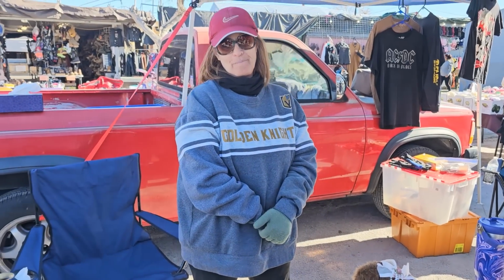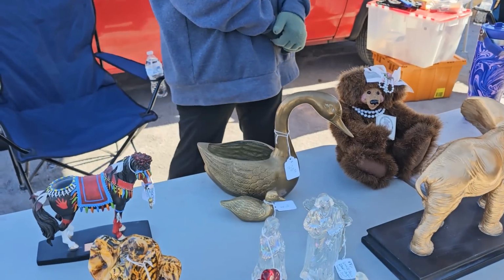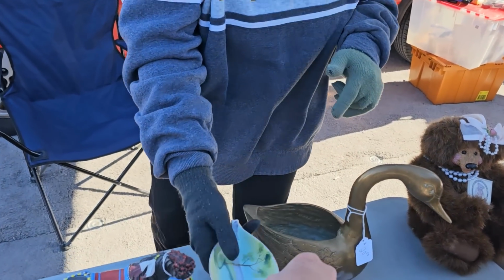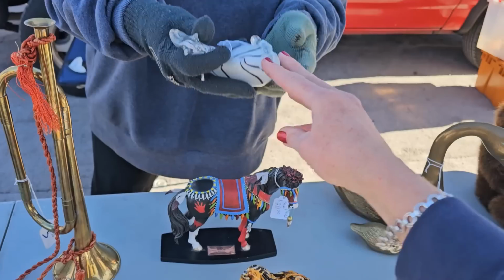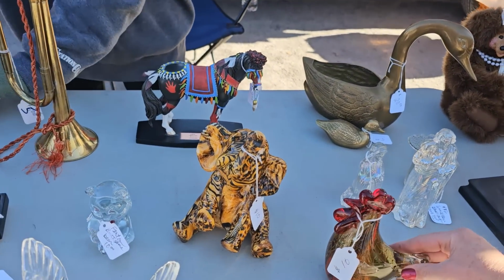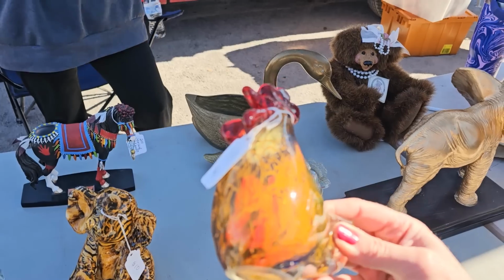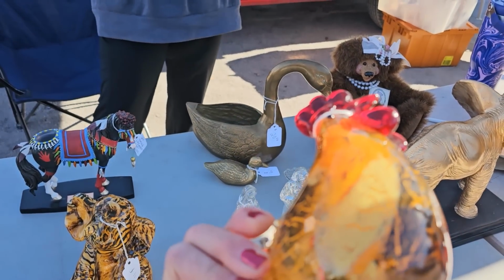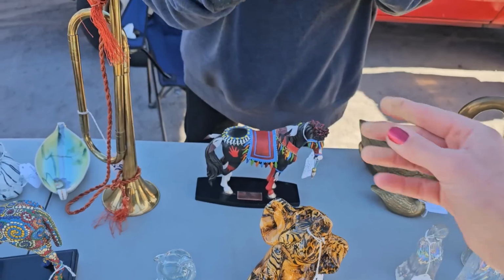So this is a booth that we need to mark on our map and come back to. Let's make a little pile. I'll take him, I said my $2 love. Okay. Thank you. I can't go down on him, but he's fine. And look at this rooster. Oh my gosh, the colors in the sun are absolutely fantastic. Let's add him to the pile.